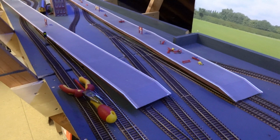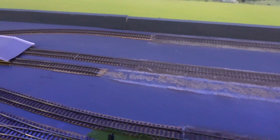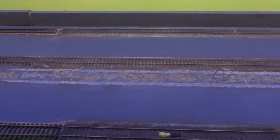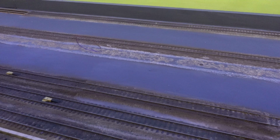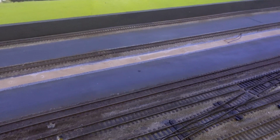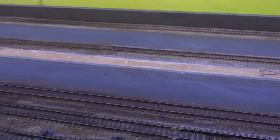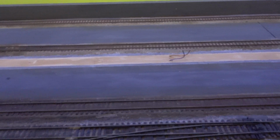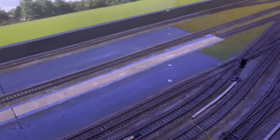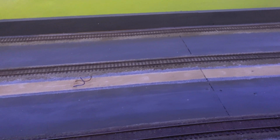So, an update on what we've been doing. We've taken up the two station platforms because one of the things that we're doing at the moment is relaying tracks that run through the station. The reason being that this was one of the blocks in the railroad system, and it had a fault in it. I think the fault was caused by some breaks in the track from previous use, and this was causing the locomotive to stop prematurely before it got to the end of the block.